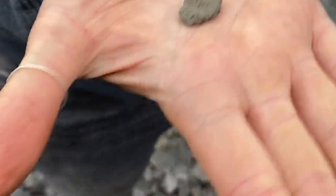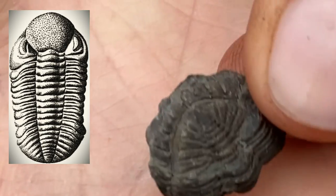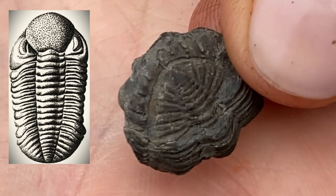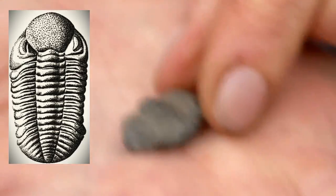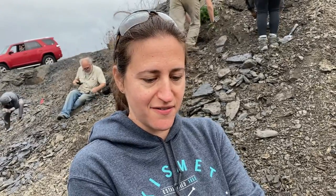All right, so here is Rory's second great find of the day. She has an enrolled trilobite that looks to me like a phacops. A phacops is one that's known for enrolling. So, Rory, that was an excellent find. Thank you for sharing that. Of course, good find. Thank you.